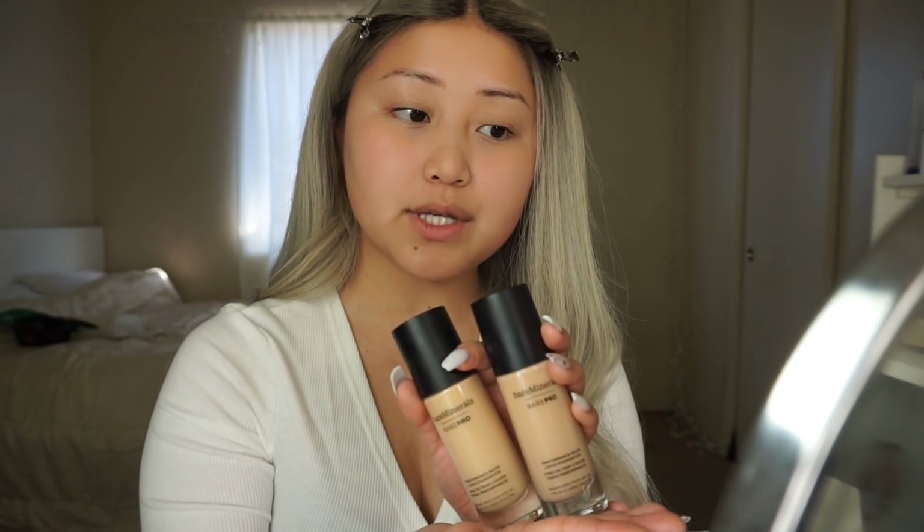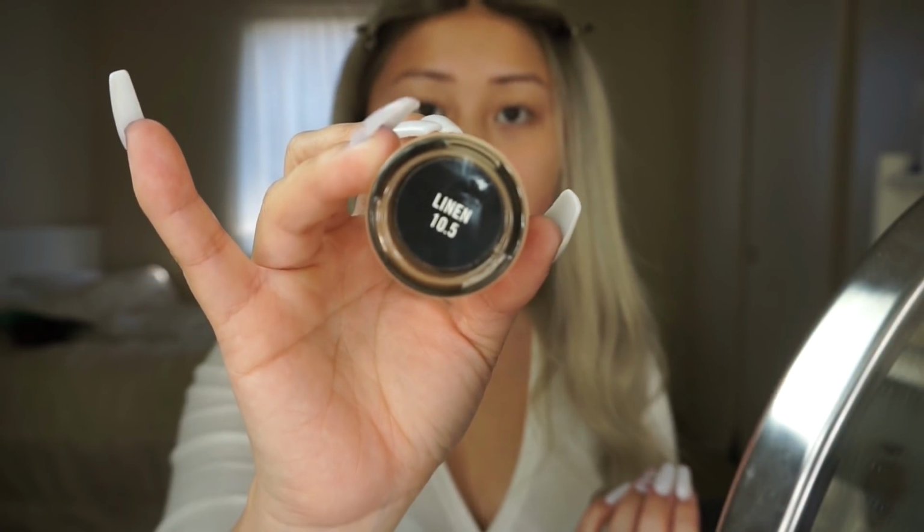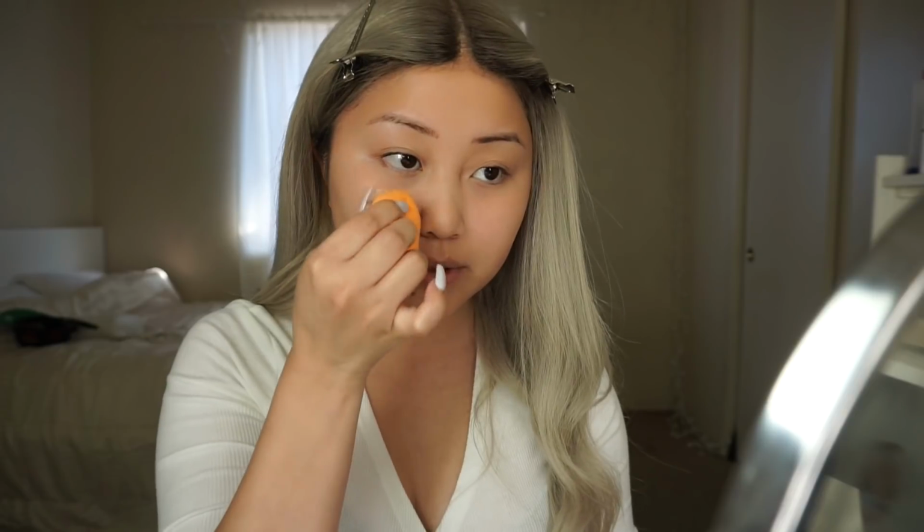So for my foundation, I usually like to go with BareMinerals, and I usually like to use Silk, but I feel like it might be a little bit too yellow on camera. So I'm just going to go ahead and go with the shade Linen and see how it looks on camera. And I usually do 2 pumps, so I'm just going to dab my blender onto it and apply that on my face.